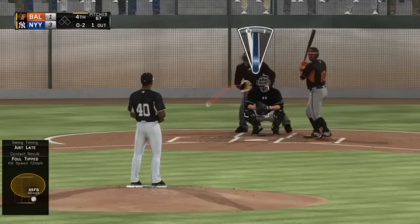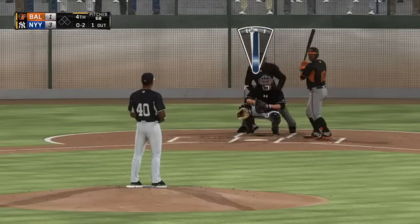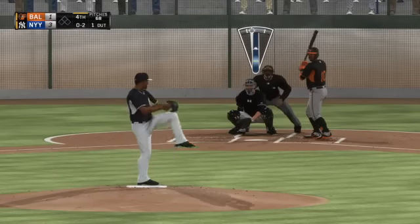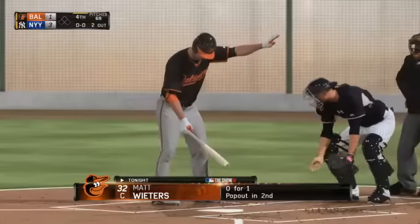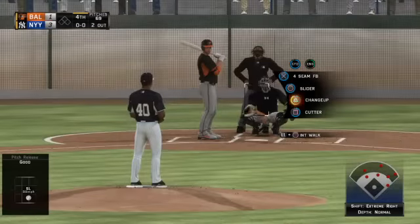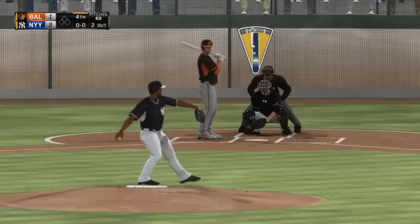On July 28th of that breakout 2008 season, he became the only player to ever hit a triple and a grand slam in the same game. And Matt, our stats guy, is telling me that the only player ever to accomplish that feat was a guy named Pat Seerey, who did it way back in 1945. Catcher, Matt Wieters.